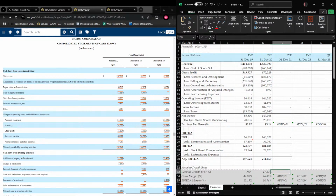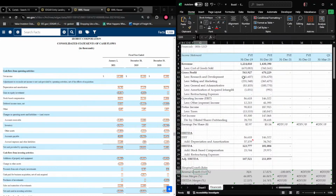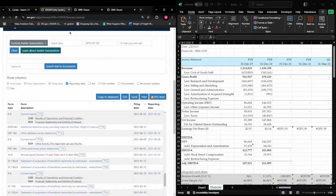All right, so year-over-year revenue growth, they are growing, and pretty rapidly for a company that already did $1 billion in sales. They grew almost 20%. It's kind of bonkers to think about, right?